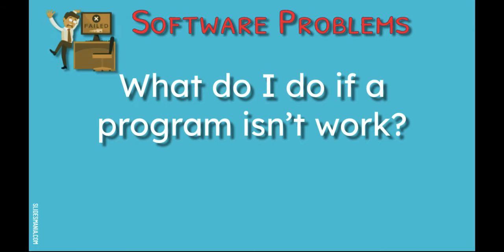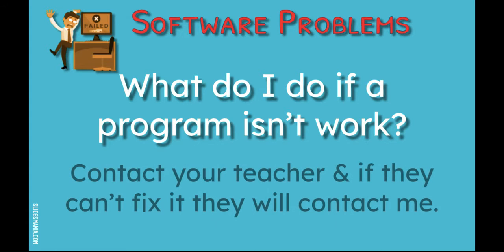If you have a problem with the software, the program won't work, you can't get into one particular program, make sure your teacher knows about that situation. They might be able to help with that. There might be other students that are having problems as well. And if they have an issue that they can't solve, then they'll send it to me and we'll get it fixed. So let your teacher know if there's a software problem.